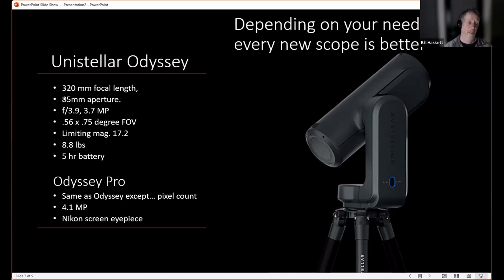And if you look over here, what is it doing? Okay, it's about the same degree field of view. The megapixels are about half. The magnitude drops to about 17. It's a lot lighter. It's less than half the weight, but you only have a 5-hour battery. And you've dropped down to 320 millimeter focal length and an 85 millimeter aperture.